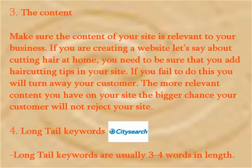Number 3, the content. Make sure the content of your site is relevant to your business. If you are creating a website, let's say about cutting hair at home, you need to be sure that you add hair cutting tips in your site. If you fail to do this, you will turn away your customer. The more relevant content you have on your site, the bigger chance your customer will not reject your site.